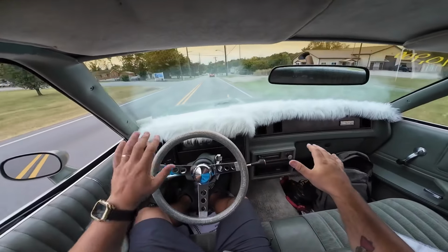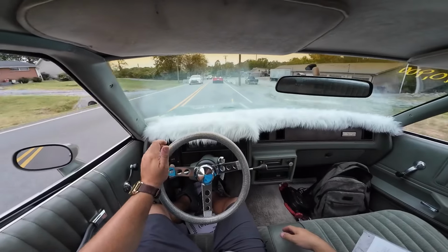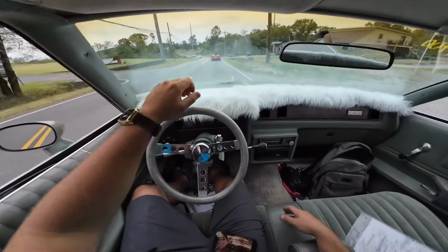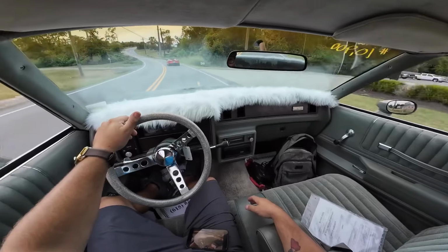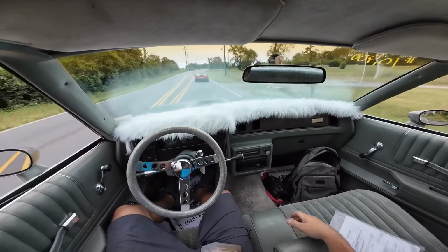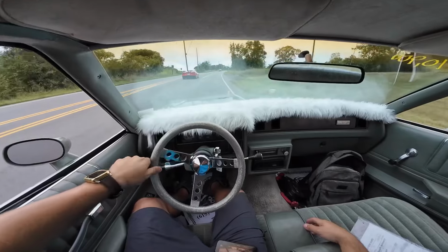Still got that slight right pull, as you can see. That was the actual speed limit that we were doing. Oh, some people are wild, man. It kind of pulled me to the right.